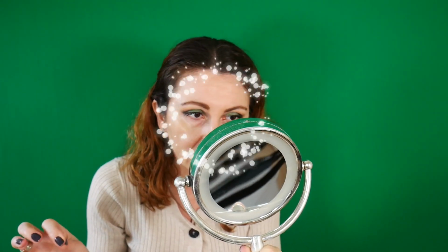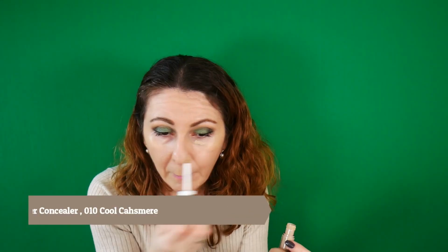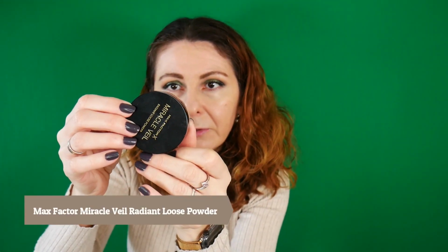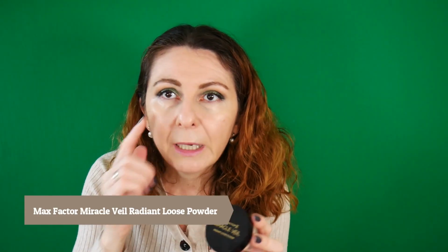Oh my god, this is amazing! If it had some pointy tip for your concealer, I think I would love it even better. So the combination between the Charlotte Tilbury Flawless Filter and the matte foundation from Catrice gave me a very nice canvas. And to stick in the Catrice range, I'm going to use the True Skin High Coverage Concealer as my concealer. Now I'm going to set everything using my Max Factor Miracle Veil Radiant Loose Powder, including on my under eye area. So let's be shiny, let's be a bit radiant.